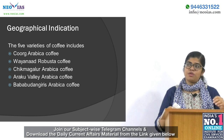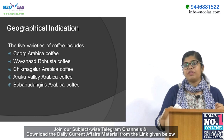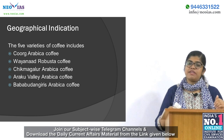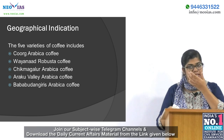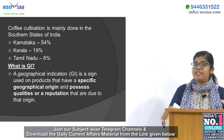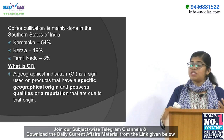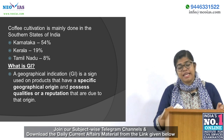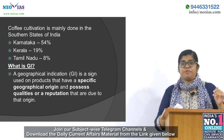One more coffee which was given the GI tag earlier was Monsooned Malabar Robusta coffee. So these are the 6 varieties of coffee which have the GI tag in India. Coffee cultivation is majorly done in southern states, and Karnataka, which accounts for 54% of the coffee production, is the highest producing state, followed by Kerala with 19% and Tamil Nadu with 8%.